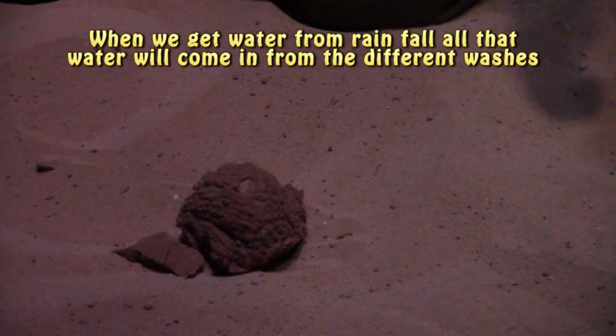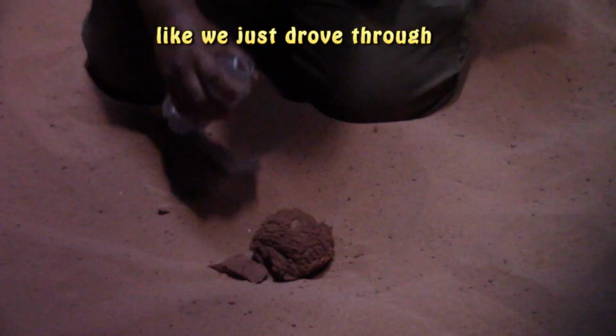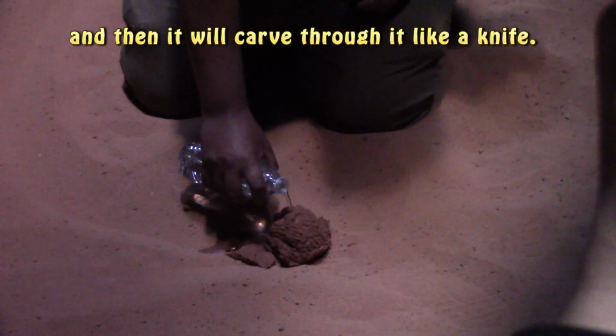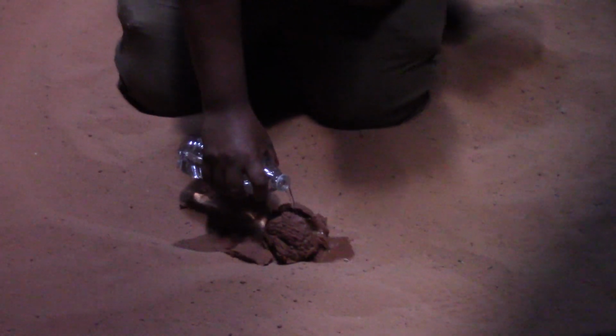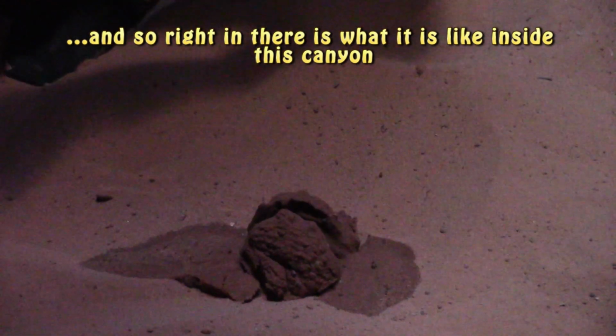When we get water from rainfall, all that water will come in from the different washes, like the one we just drove through, and then it'll carve through it like a knife. And so right in there would be what we can walk through. So that would be the inside of this canyon.